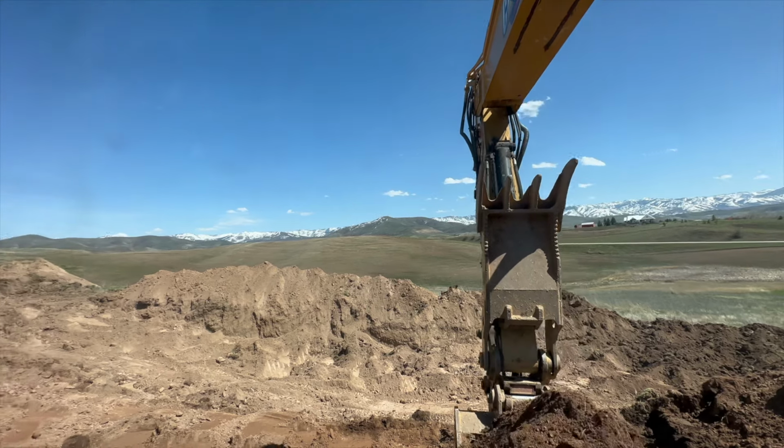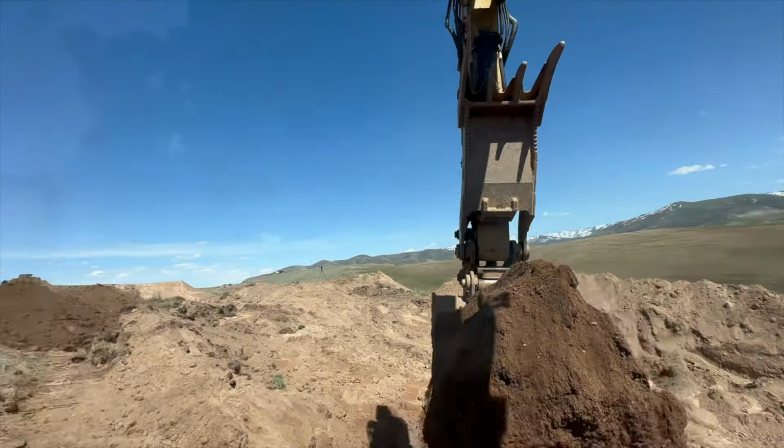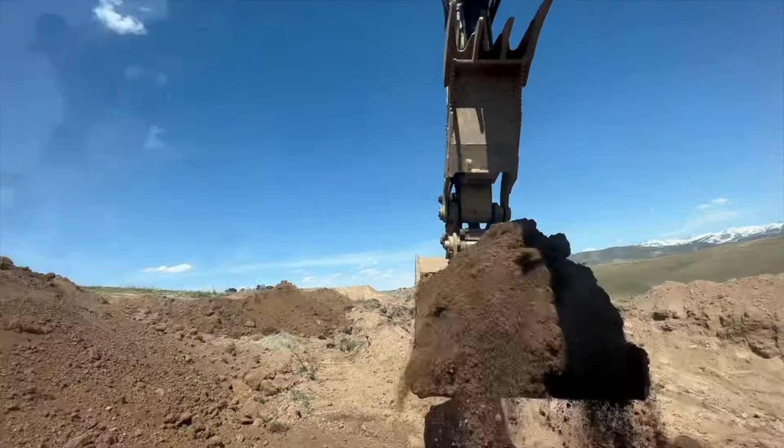How much dirt this excavator can move. I stacked this whole pile over here in maybe an hour and a half. We're scooping out the landing of the 100 footer and the 120.